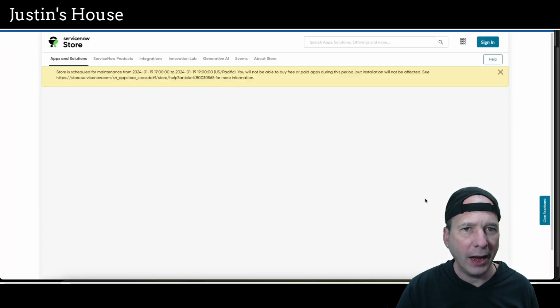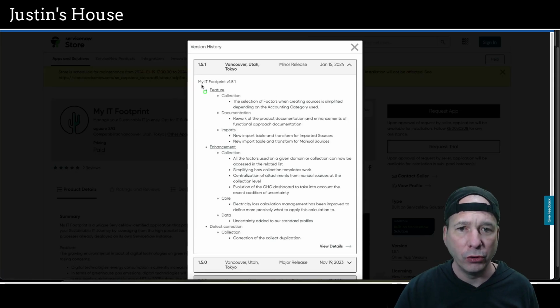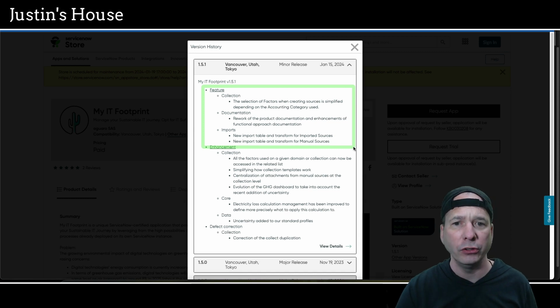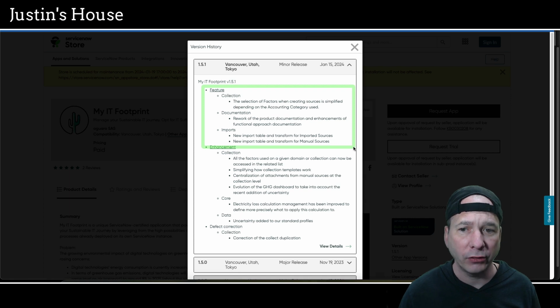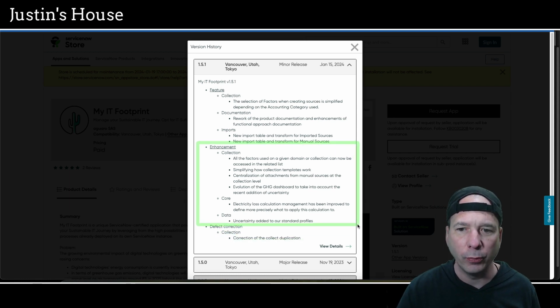Next up is going to be My IT Footprint, which was updated to version 1.5.1, and in this version they have some new features. Under collection, the selection of factors when creating sources is simplified depending on the accounting category used. Under documentation, rework of the product docs and enhancements of functional approach documentation. Under imports, there's 2 new import tables and transforms for imported sources and manual sources. Under enhancement for collection, all the factors used on a given domain or collection can now be accessed in the related list, simplifying how collection templates work, centralization of attachments from manual sources at the collection level, evolution of the GHG dashboard to take into account the recent addition of uncertainty.